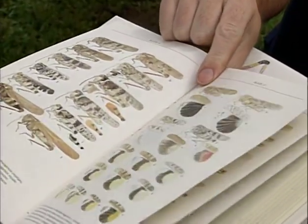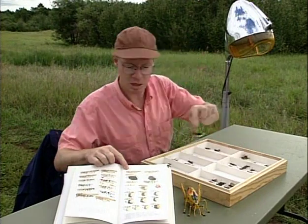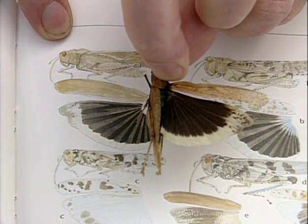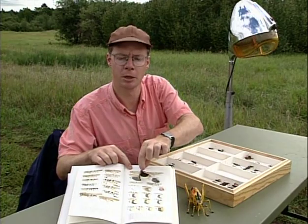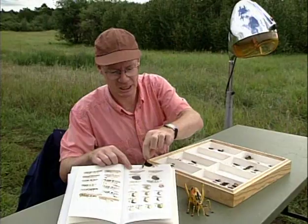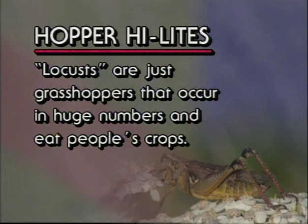For example, there's one of my favorites right there. Compare it with a specimen. Look at that, it looks like two halves of the same critter. That is, of course, the road duster grasshopper, Dissosteira carolina, the Carolina locust. Perfect, easy to identify. Locusts are just grasshoppers that occur in huge numbers and eat people's crops.